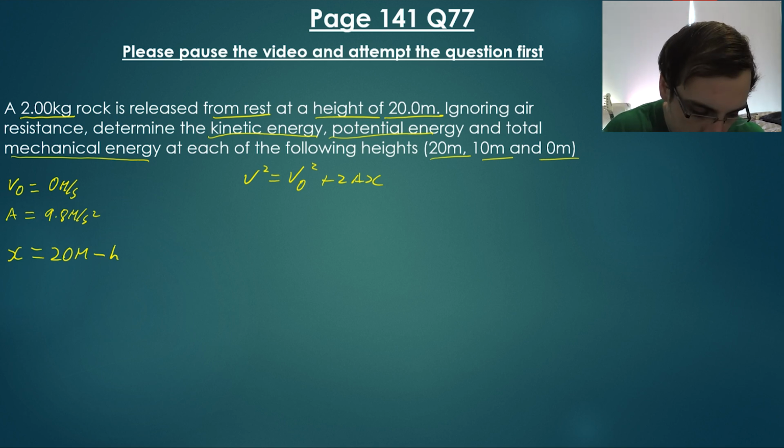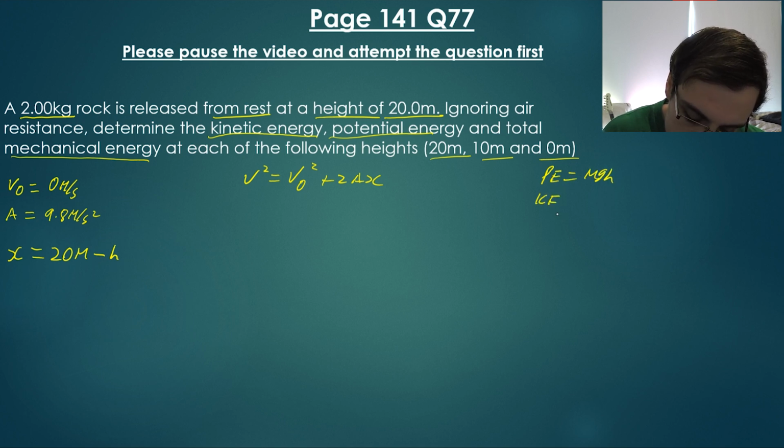So if we look at our equation here, v squared equals v0 squared plus 2ax, knowing that the potential energy is mgh and the kinetic energy is 1/2 mv squared. So we know the height, because we're given it here. We know gravity, we know the mass, so we need to find the velocity squared. And it so happens we have velocity squared right here.